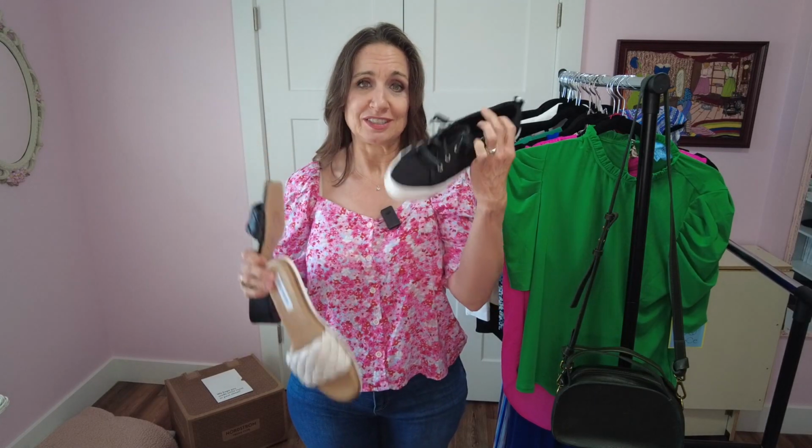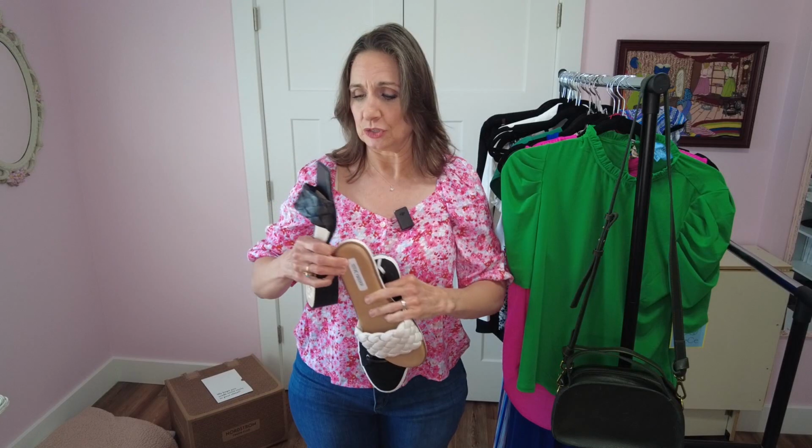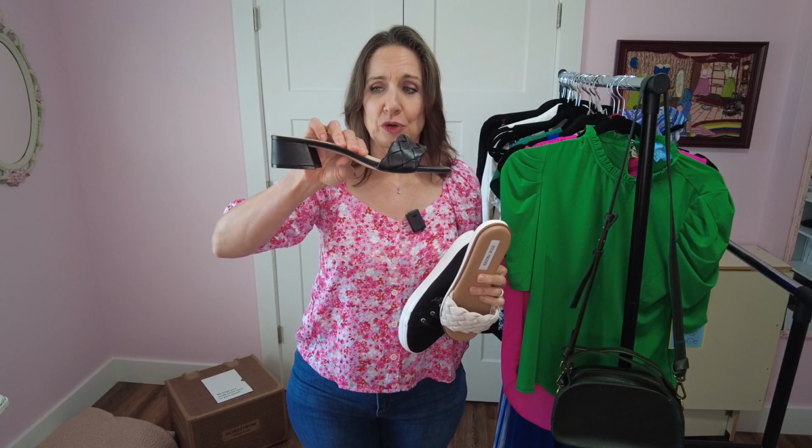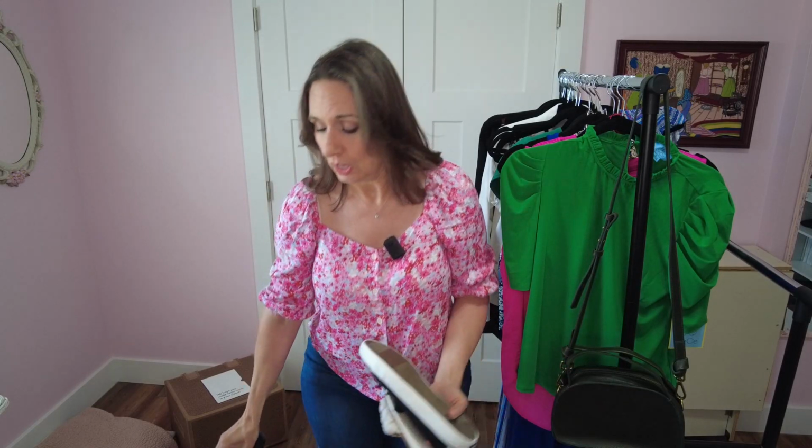But these Sperry's are $60. Is that typical? I don't know anything about Sperry's. But I think these could be used for quite a bit too. And of course, you can always use a black slide with a little bit of a heel. So, what do I do?